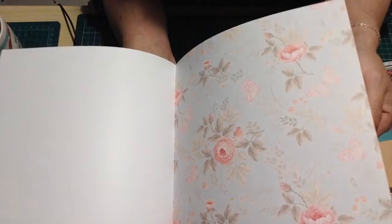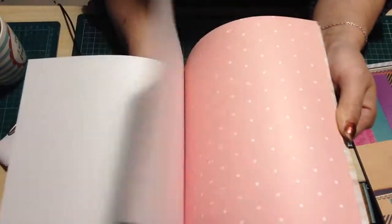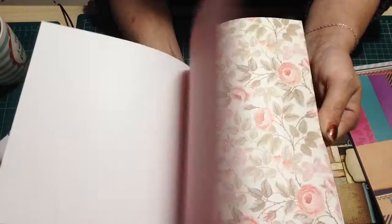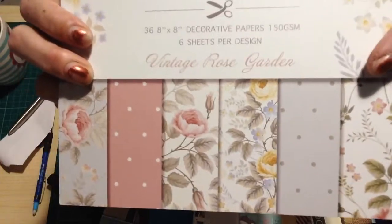because there are some beautiful designs in here. I mean, they're absolutely stunning. Very, very vintage. Very, very beautiful rose garden, like they say. And then it just repeats. But they're absolutely gorgeous. And those are the designs on there that you get.